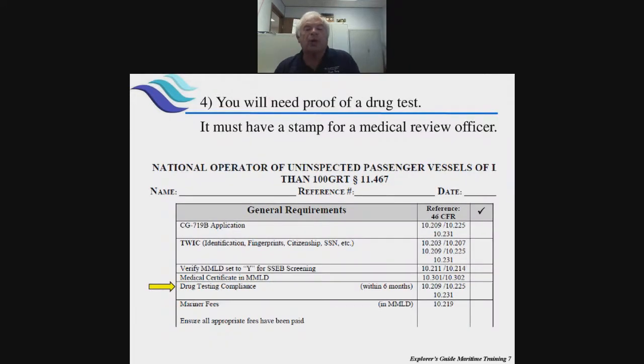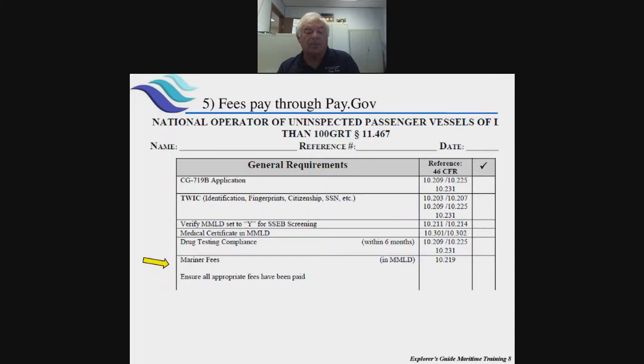The next is the drug test. This is a SAMHSA 5-panel drug test. Everybody in the industries, be it truck driving, wherever, if they talk about a drug test, this is the test they are talking about. The only difference between this for truck drivers and others is that it has to be reviewed by a medical review officer and have that stamp on it. And again, most clinics will do it, provided they have access to an MRO.